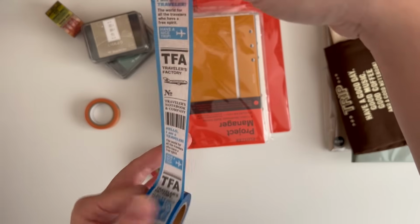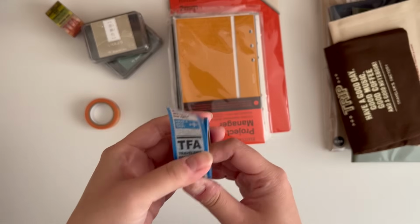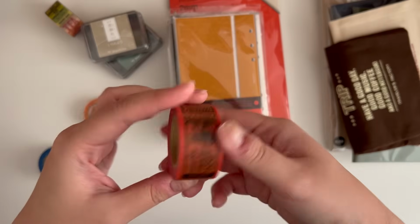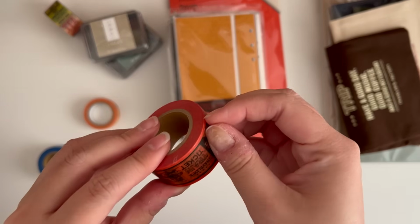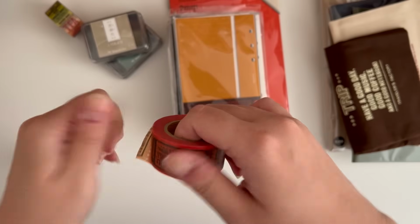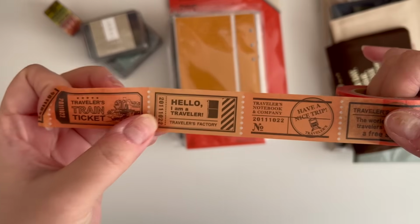I think these ones have a nice strip kind of thing, but I like the blue of this, and I like that it looks very vintage. This one I'm actually very excited with. I'm not usually into very bright colors, but this one looks really nice, and it's like tickets. You know I love tickets, right? So look how cute that is. You can cut each of these.